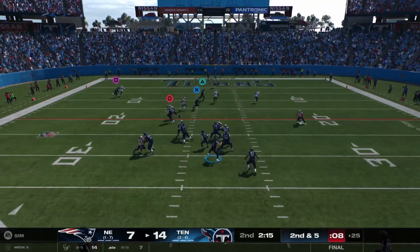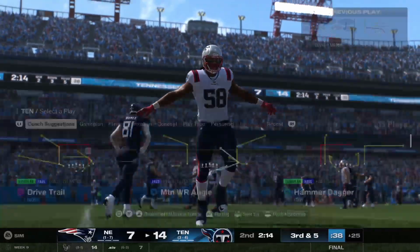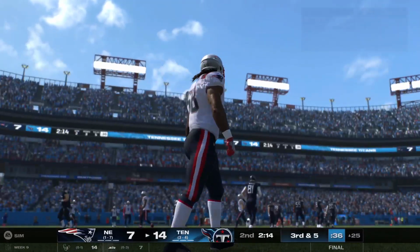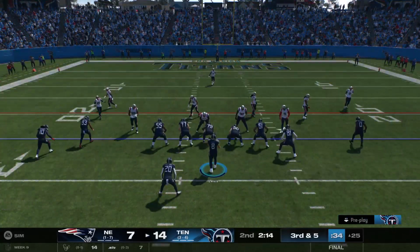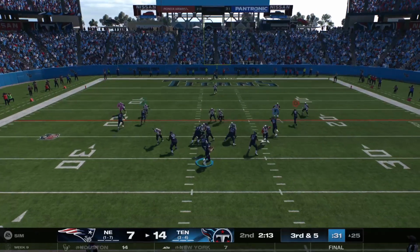Play action now, Levis. And his throw here is incomplete. I see the surprise in your face there, partner. That is a rare incompletion from him. He's been on point this entire game. He has percentage completion-wise way up, not that time.